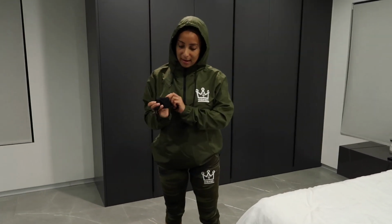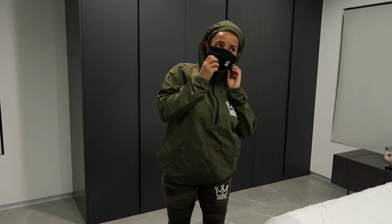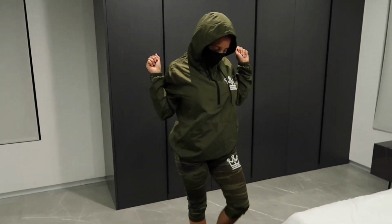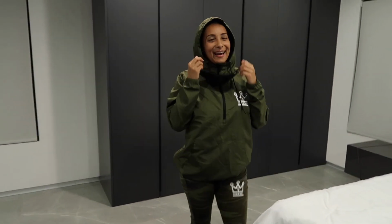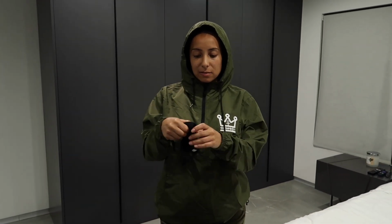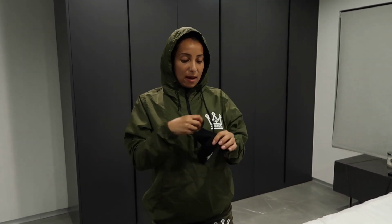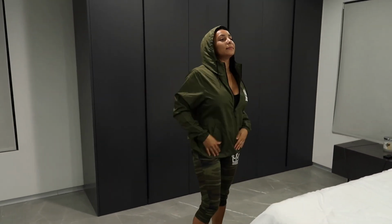So let me try out my mask. Okay. I like it. And this mask is thicker than the other one, but it's still thin and breathable and seems like it will be comfortable. The ear holes are a good size to where it's not gonna be coming down off your face when you're talking. That's good. I like it. I like it a lot.